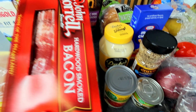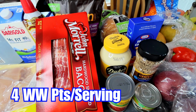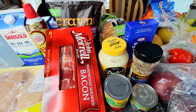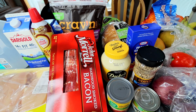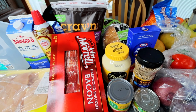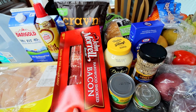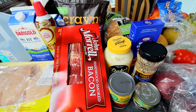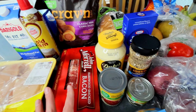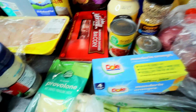Then here got some bacon. I'm going to be using this in my $1 million chicken, and then I'm also going to be using this in my broccoli salad. Now typically for the broccoli salad, I use the pre-cooked bacon bits or bacon pieces, whatever it is, just because I don't buy bacon typically, but since I'm already buying it for the $1 million chicken, I'm going to just use that in that salad as well instead of bacon bits.